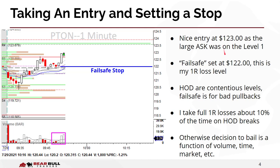Now, what I want to talk about today is where I set my stop. So my full 1R stop is down at 122. It's $1 below 123, my entry, because I took 100 shares of Peloton and I'm risking $100 on this trade. So if I fail and it falls from 123 to 122, that's a $1 move times the 100 shares I took, and I'd lose that $100. So that's my full 1R, but that's what I call a fail-safe stop.